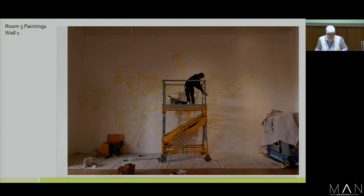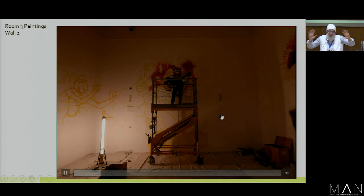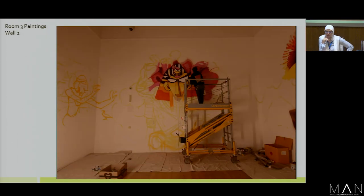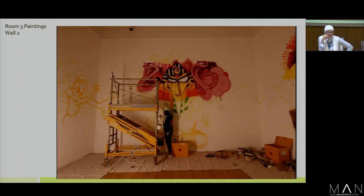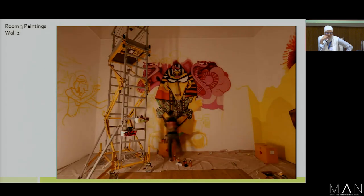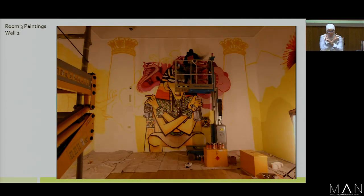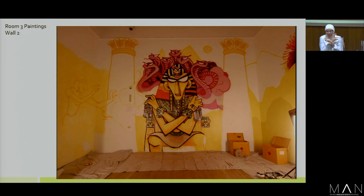This is the second and main wall, in front of the entrance of the gallery. This is Tutankhamun sitting on his throne. He was inspired by the mask and by the Osiris procession, and he is holding in his hand 2 cans, spray cans, yes. We will find evil snakes going around him, but he is protected by his throne and his power as an Egyptian king.